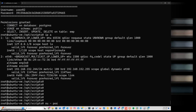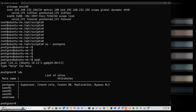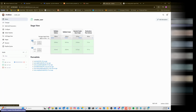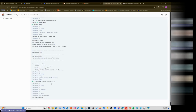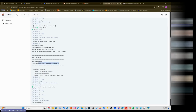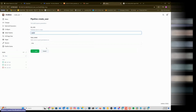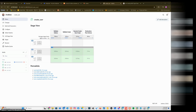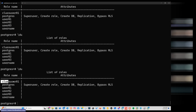Now user 3 is also added. But are you excited? Do you think whatever I'm teaching is going to be useful, or is it just yet another thing? So user 3 is added and the password is also done. Now let me run it one more time. I will say class user 1 build. Class user is also created.